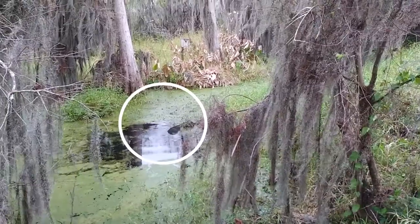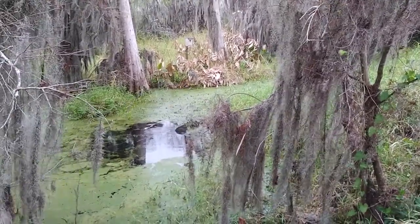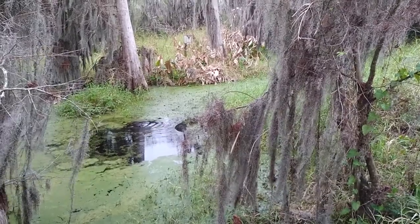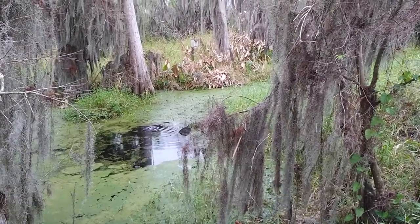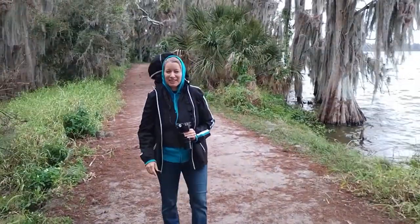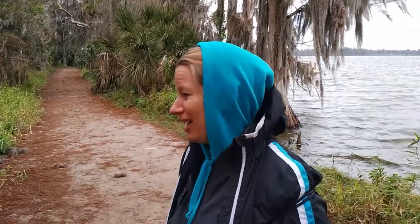I think we're figuring out why all these vultures are gathered in this area. That alligator down there is working on something. I don't know what. It looks like a dead deer. Like, it looks like there's a hoof, like a leg and a hoof.